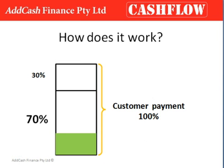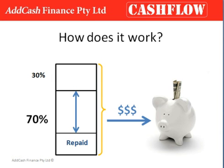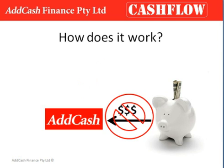Your AdCash facility will have a unique BSB and account number, exclusive to your business, which customers can pay into. Payment can also be accepted via cheque or credit card. As customer payments are received, your AdCash facility is automatically repaid, and you receive any undrawn amounts plus the residual 30% less any AdCash charges. There are no other regular payments back to AdCash that you need to worry about.